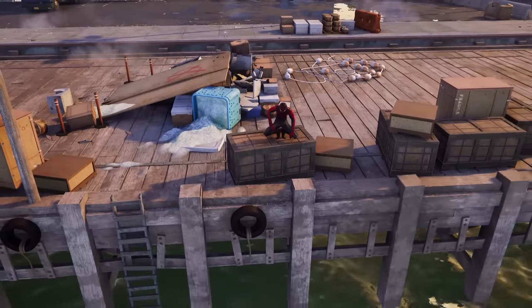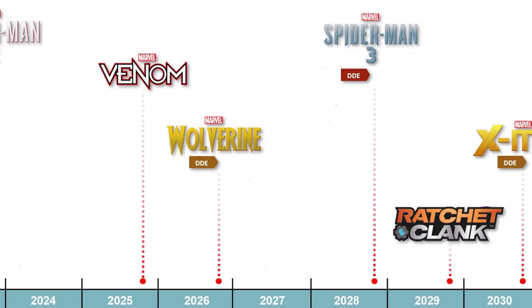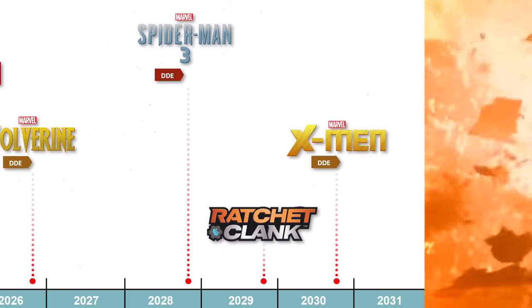And now we know basically everything that's going to be coming from them for the next 50 years. Like, we have a full timeline of their release schedule for the next decade that shows they're pretty much only going to be making Marvel games until the heat death of the universe. Rest in peace, Ratchet and Clank fans.